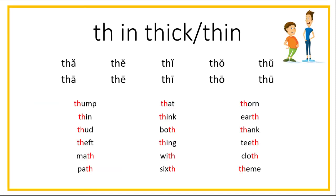Now we're going to look at our special sound th in thick or thin. This is the soft TH sound. Tha, the, thaw, th. They, thee, thy, tho, thu. So some of these blends obviously don't have words that go with them. Practice them anyways. We're going to read this first row and mark the vowels and circle the special sounds.